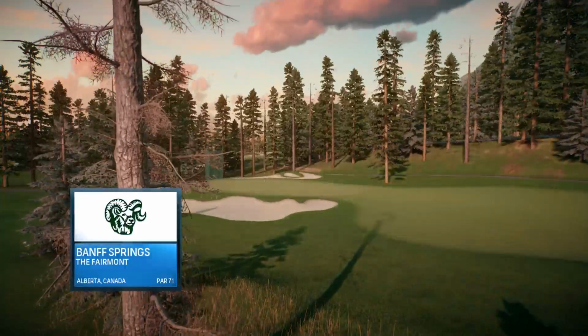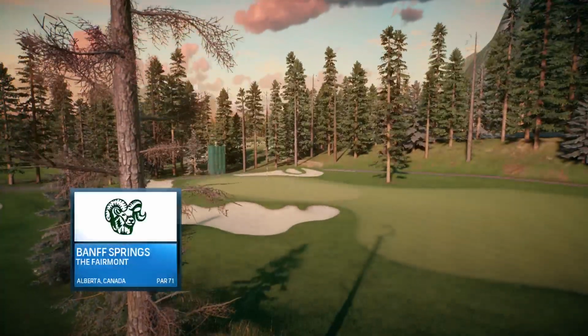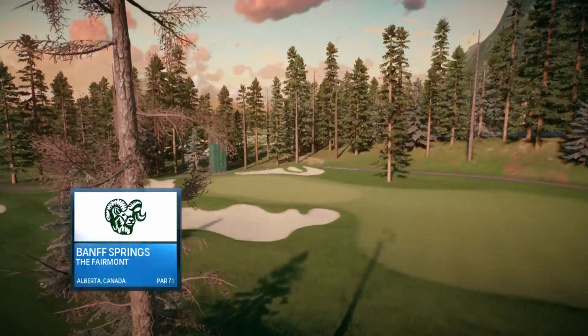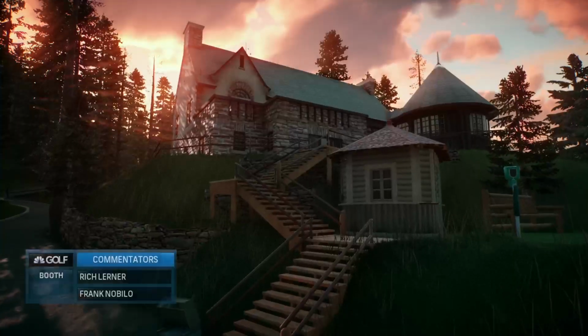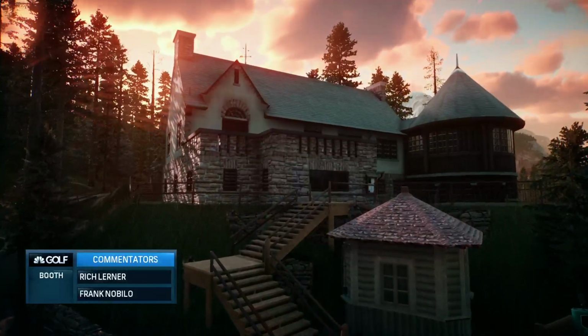Banff Springs Golf Club is unique in so many ways, especially known for its panoramic beauty. The challenging layout is set in the heart of the Canadian Rockies. Rich Lerner alongside Frank Nobilo, ready for the call.